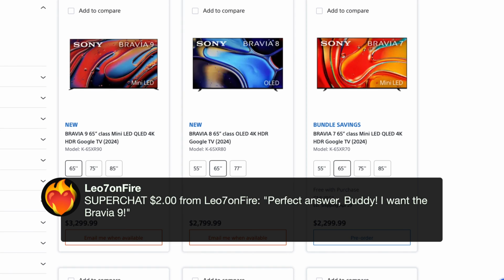Yeah, it's hard not to want it, especially since you are a big LED fan. I know that you like LED a lot, so that'll be the next technology for people who love LED and don't want to go away from it. The Bravia 9 is that next logical step.